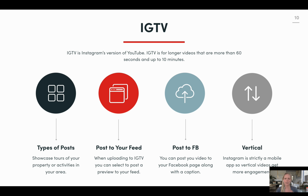The other thing is on Instagram, on IGTV, everything is vertical. So you'll want to video that way, because Instagram is all phone based. You can do a few little things through desktop with them, but everything's really phone based. You're going to video with your phone and you're going to have it vertical like this. If you do it horizontal like this, you're going to have to take your video and edit it and format it so that it's vertical.